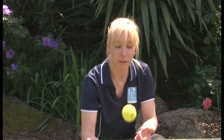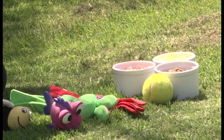Before getting started, you'll need two things. First are a lot of rewards. A reward can be whatever your dog fancies, such as perhaps a belly rub, playing good old fetch, maybe a game of tug with its favourite toy. But most common is small pieces of food that can be gulped down quickly.